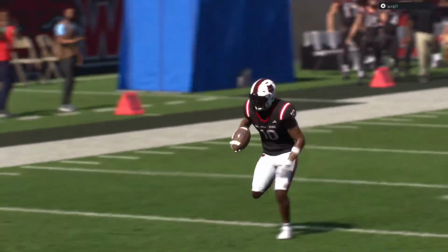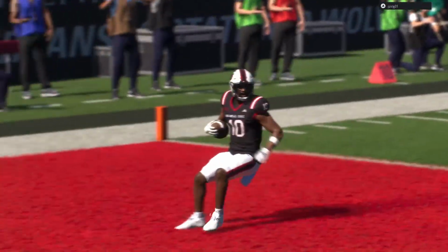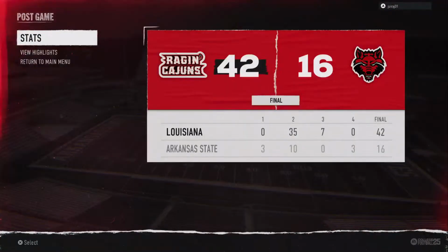Nah, it's really fun to do. Just come out and just dominate opponents, start to finish. Nothing to worry about. You just know you're better. You're going to do you, put up a bunch of points, and win by a lot of points.